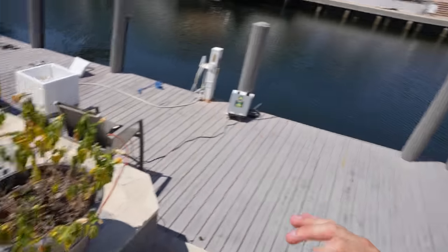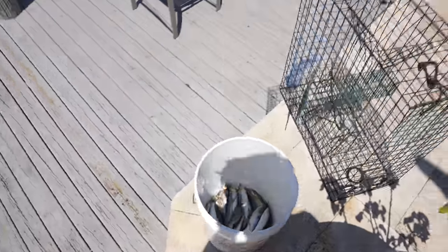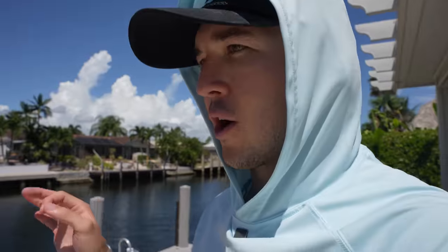All right, our bait is almost ready. The chicken is just about defrosted. The Deans are fully defrosted, as you can see. Those guys are absolute beautiful popsicles for our crabs.